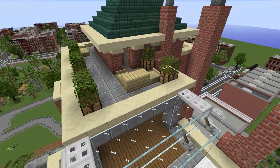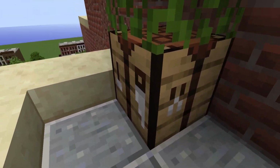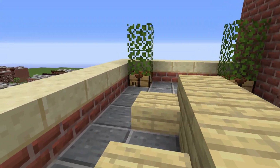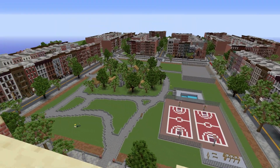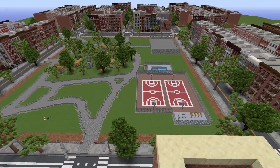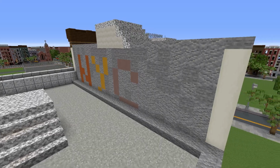This would be a pretty sweet place to live, not gonna lie. And a little spot up here too. I used crafting tables just as little planters. And then looking down here, check that out. Such a cool view. It's gonna be so cool once I finish this park. Put some graffiti just to give it a sense of place. You have your NYC.